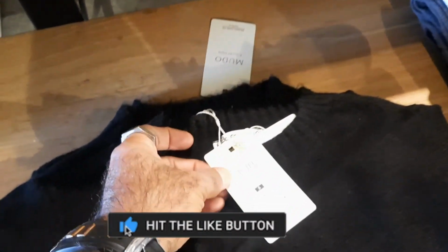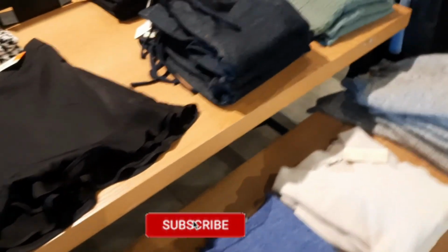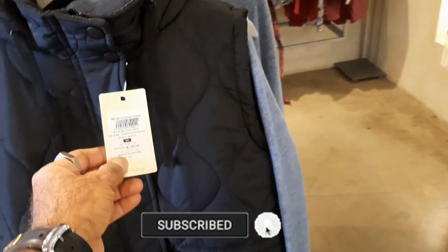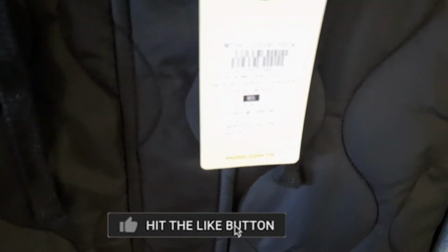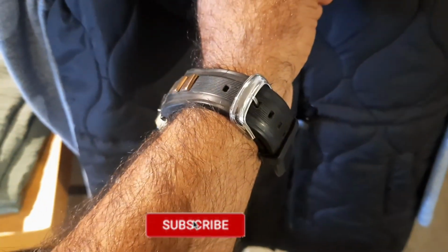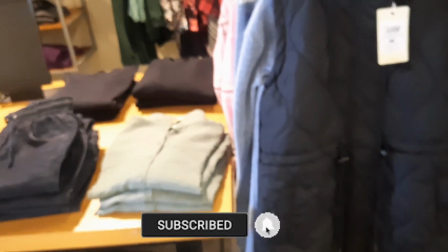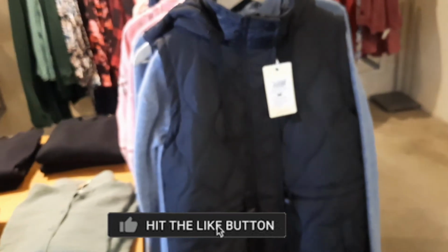The normal jumper, 450 lira. It's about £22.50, about 23 euro. 999 lira, 99p, or 1000 lira, which is about £50, 51 euro.